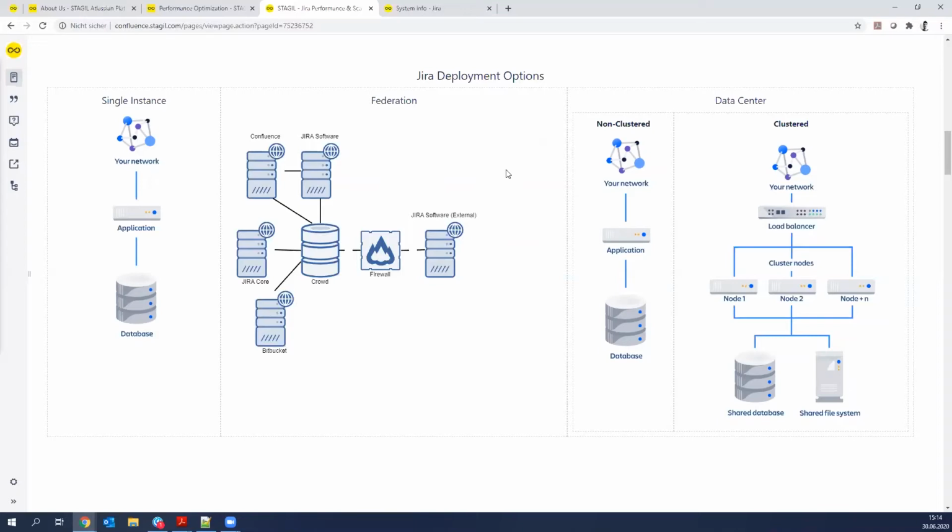And last but not least, we have the data center solution, which is not the youngest solution, but it's the youngest of these three deployment options. And data center mustn't be clustered. It can be non-clustered. So basically, it looks the same as a single instance, but it brings the features from data center. I would tackle down these features, or these advantages over a normal single instance, later on when talking about data center in detail.